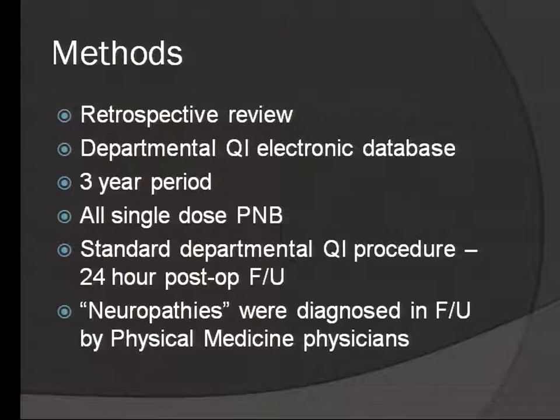And they evaluated all single-dose peripheral nerve blocks. Now, even though this was a retrospective review, as part of their departmental quality assurance process, they have a standardized 24-hour follow-up for every single patient that has had a peripheral nerve block. And as part of their standard procedures, if these patients report any kind of deficit, they're followed for longer. If the deficit does not resolve within a week, they're referred to their physical medicine department for workup and management. So even though it's retrospective, I think their methodology for follow-up was quite sound.